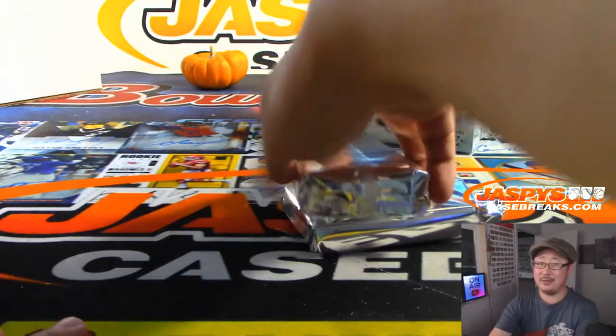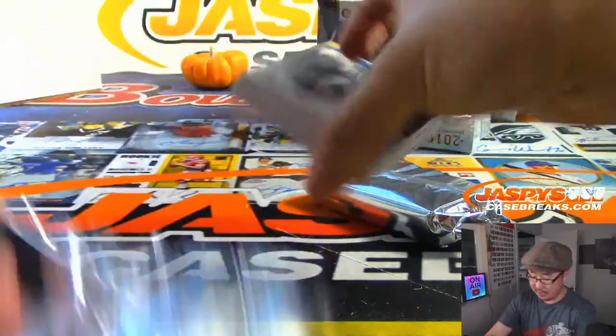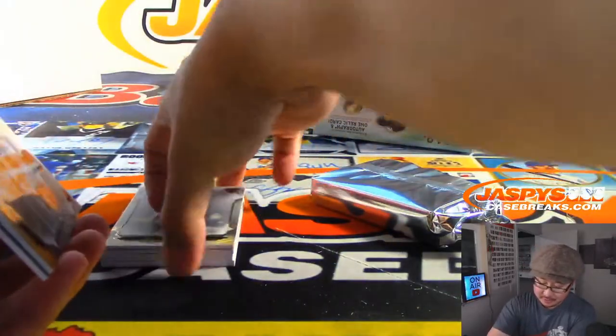Yeah, it looks like Doncic is the real deal. That's why the 2018-19 basketball product, I think, is still going strong.